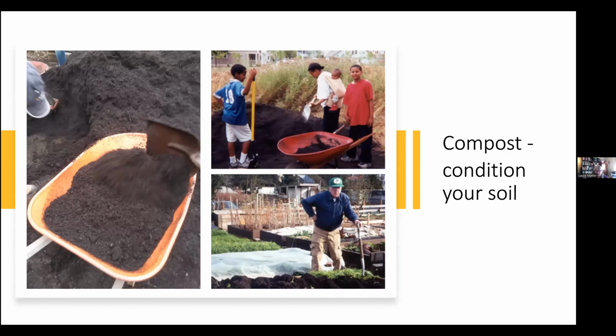And then compost will condition your soil. What we're seeing here in this picture on the top is a compost giveaway the city of Seattle does for its residents. And that compost is the Lens compost I was talking about, which is really beautiful. And this was a compost giveaway in Southeast Seattle some years ago.